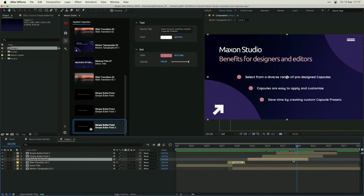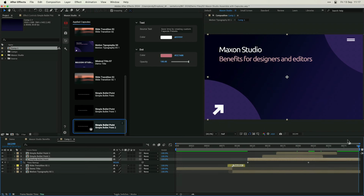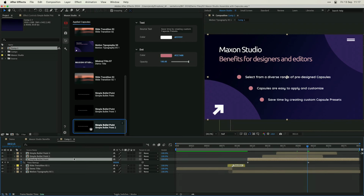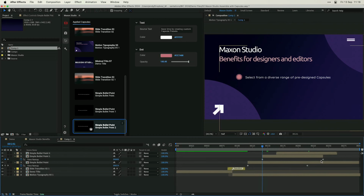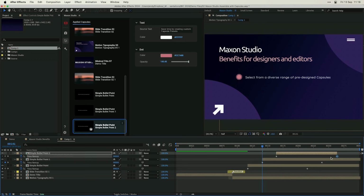And if you want to, again, just time remap these so they last for the whole duration. I'm just going to go in and do this. Let's just do that. And I'm going to copy this setup like so. Boom. OK. Let's just get rid of this last one. And this one. All right, so we should have them all now just lasting for the whole duration.